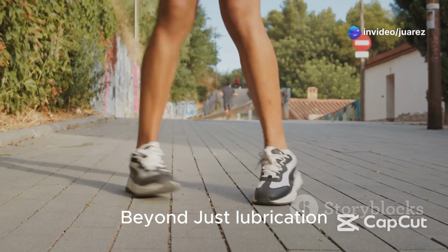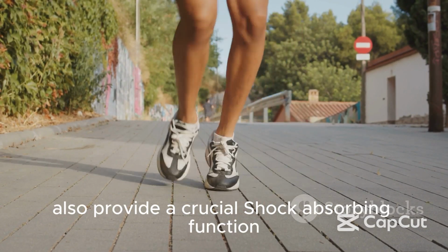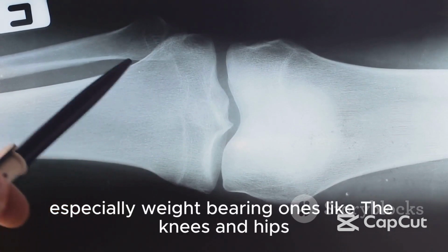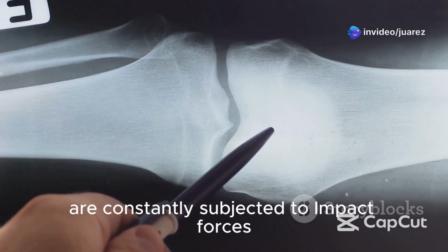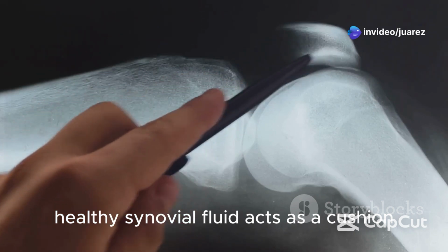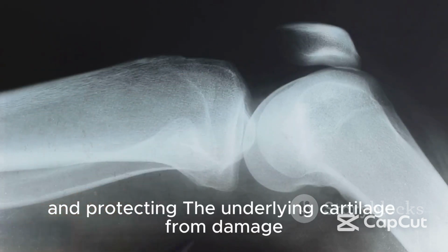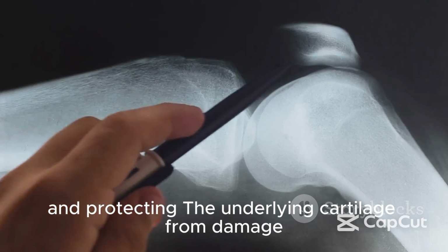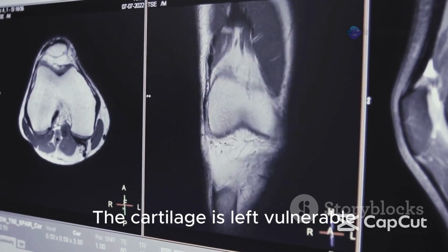Beyond just lubrication, hyaluronic acid injections also provide a crucial shock-absorbing function. Our joints, especially weight-bearing ones like the knees and hips, are constantly subjected to impact forces. Healthy synovial fluid acts as a cushion, distributing these forces evenly and protecting the underlying cartilage from damage. When this fluid thins out due to arthritis, the cartilage is left vulnerable.